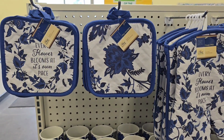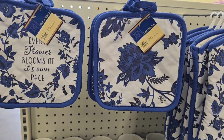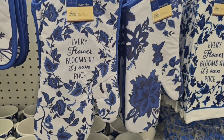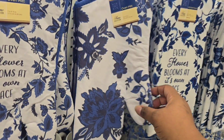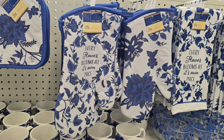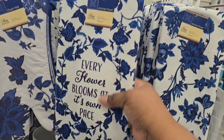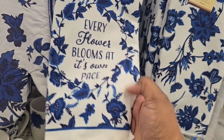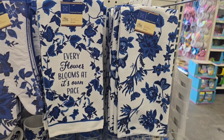Do you guys remember this collection? It is back. So this collection on the kitchen items has these blue flowers. They have the 2-pack pot holders. Here are the oven mitts. One side is floral, one side is solid. And I love that you can choose whether you want a printed saying on them or you can have the flowers. I personally prefer just the flowers and not the sayings. So thank you, Dollar Tree, for offering a no printed design on this collection.